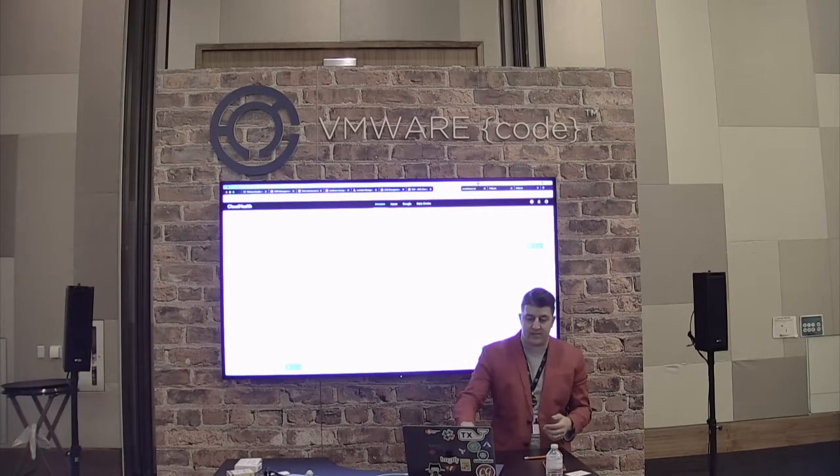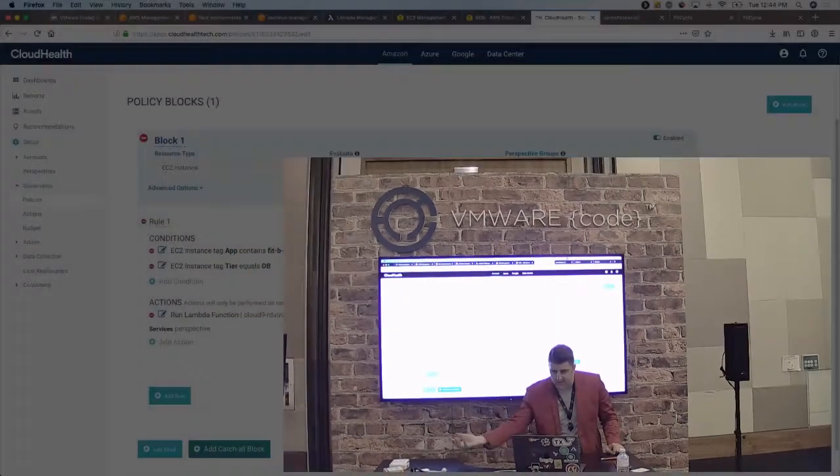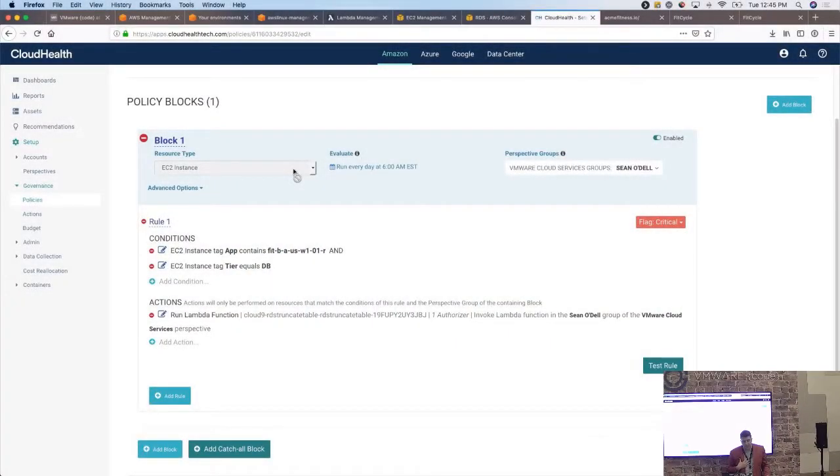In my case, this policy here is looking for an EC2 instance that belongs to me, and it's in my perspective group, and there are a couple of conditions. I'm looking for an AWS tag called app with the name of the application, and the second tag I'm looking for is an EC2 instance that has the tier of database. I'm looking for specific assets within my data to then run actions against. So in this case, I'm going to truncate the database.